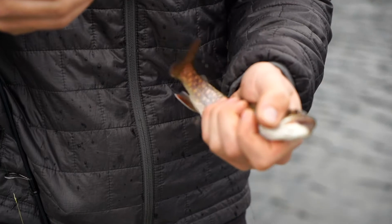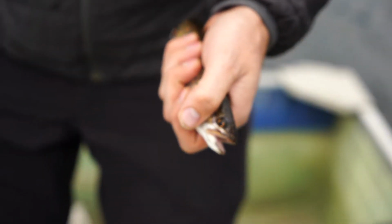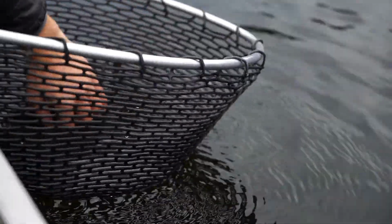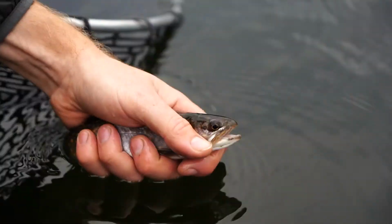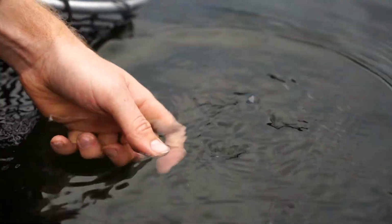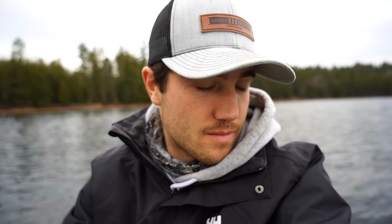Xander hooked up on probably the smallest of the day. 4 total, but still has such nice colors. It's gonna go everywhere. Right of the net. Trout number 4. Oh man, those colors don't get old. See ya. Well, we got 4 so far, all small, but still fun. I think the bigger ones are probably deeper. Even when you caught that, like you said, you let it drift down quite a bit and you hit it deep, so I don't know. Hard to say.